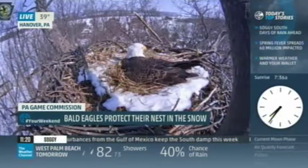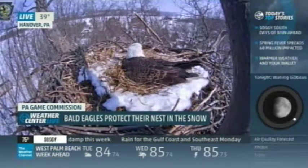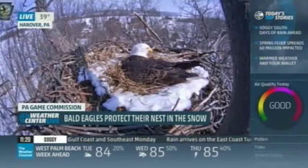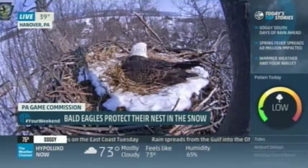But keep in mind, if more snow were to come, the eagles can handle it. They have thick feathers that provide plenty of insulation. That's why the Pennsylvania Game Commission says bald eagles nest as far north as Maine, Alaska, and Canada. And how long does it take for the eagle eggs to hatch so we get little eagles? Well, guess what? 35 days.